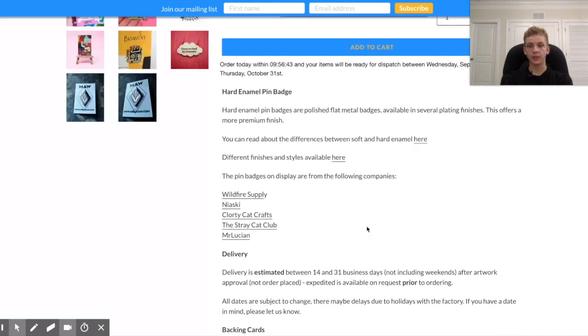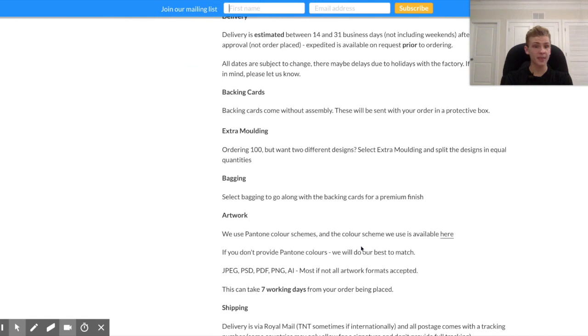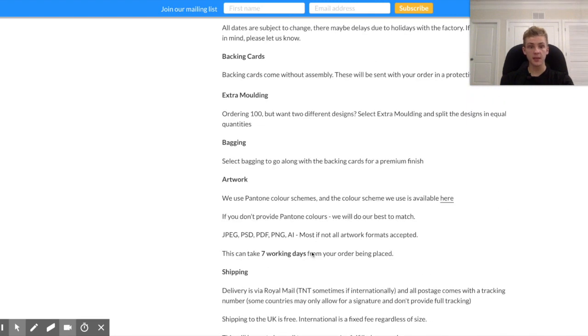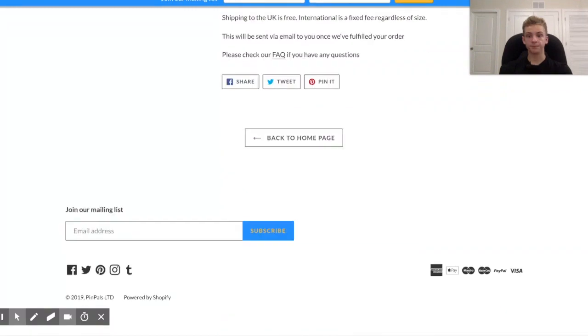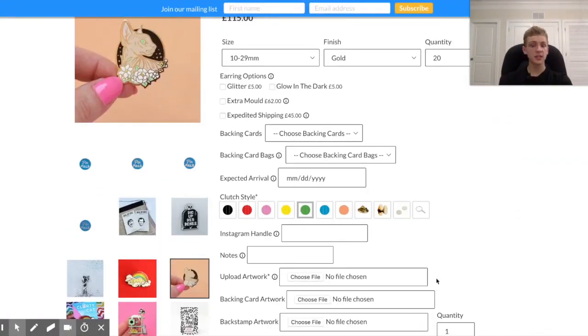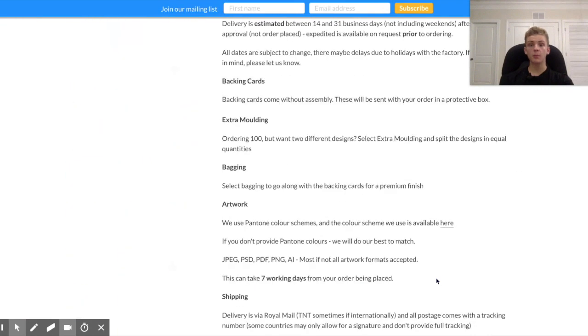So your descriptions are very, very long, which isn't necessarily a bad thing. But if you do end up having really long descriptions, then I would recommend testing out tab descriptions, which basically means customers would have to click something if they wanted to see shipping information and stuff like that. And then just like the last store, it doesn't appear that there's any currency conversion.